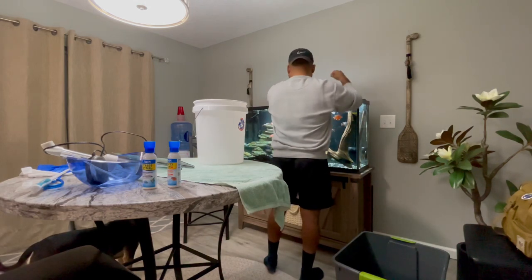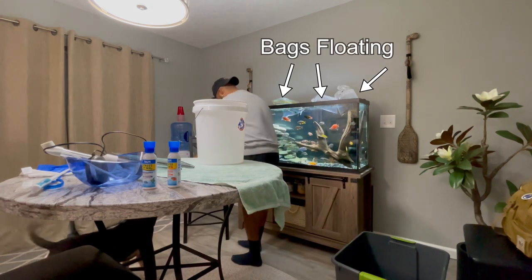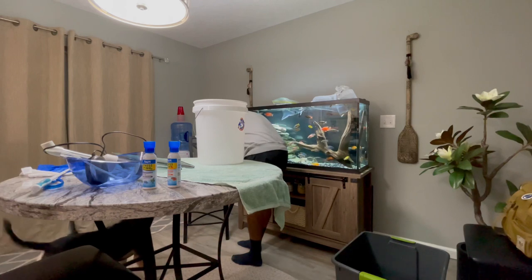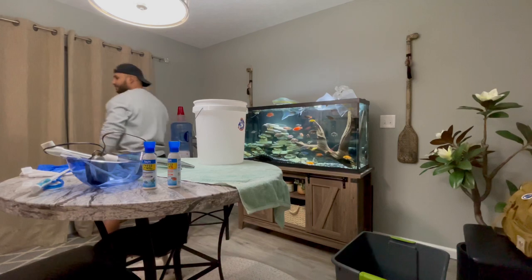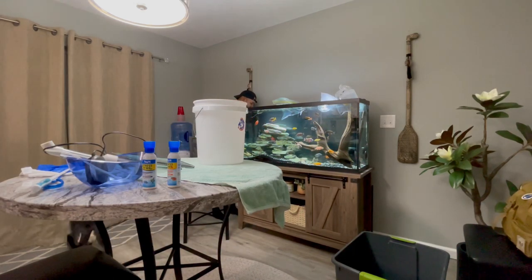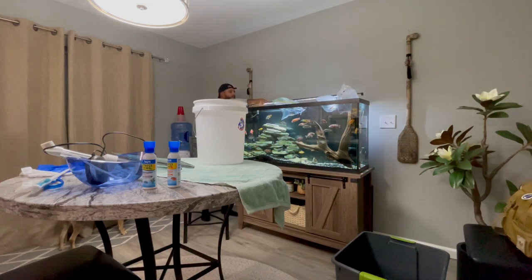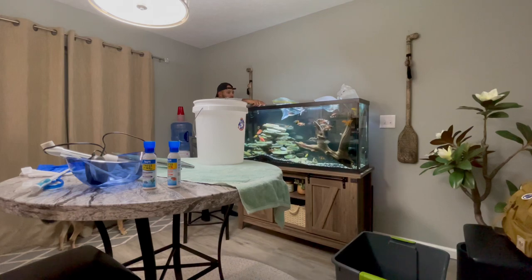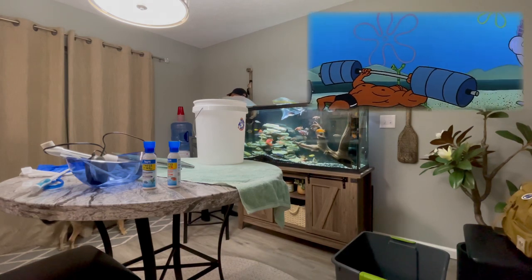If you take a look at the top of my tank, you'll notice that there's some bags floating. So yes, this is going to be a complete, well, not a complete water change, but about a 75-80% water change, along with an addition of a few fish. And I will also be testing the water and giving you guys some tips along the way on how you can do this yourself, as you should be, to maintain a healthy ecosystem, a healthy tank, and long thriving healthy fish.